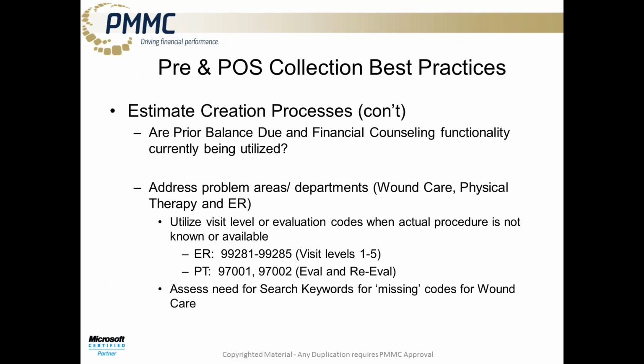So that goes back to what I had talked about earlier with identifying certain procedures that you really want to target, and knowing roughly total services for those particular procedures. As it relates to the ER and the PT, physical therapy departments, maybe the estimate solution you have allows for this, but you can always target the ER visit levels. So you've got your levels 1 through 5. Those are CPT codes 99281 through 99285.